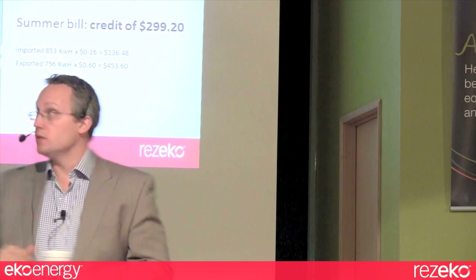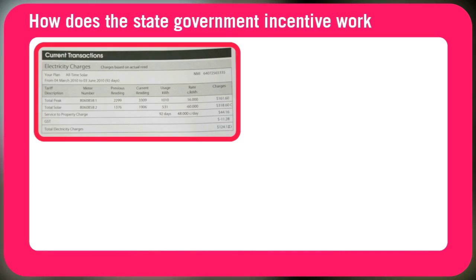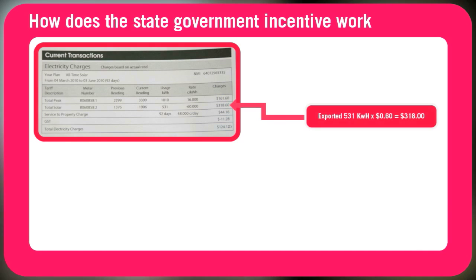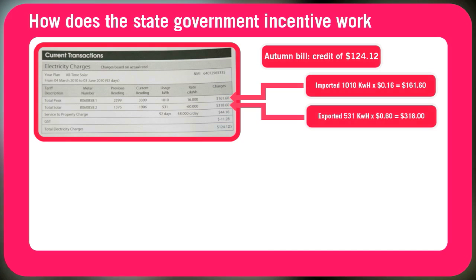You can't be able to read all of this, I suspect, but the top one is my autumn bill. And that autumn bill, I exported 531 kilowatt hours over the 3 months. And I imported 1,010. So for the 1,010 I imported, cost $161. For the 531 I exported, I get 60 cents for mine. They owe me $318. The net result is, over the 3 autumn months, $124 in credit.